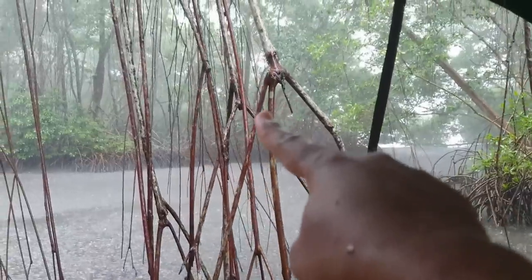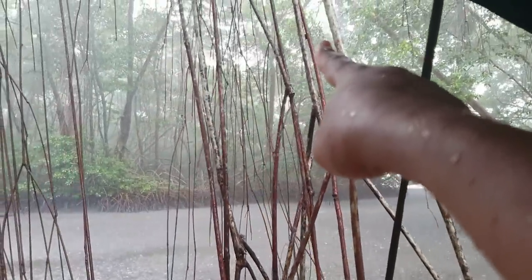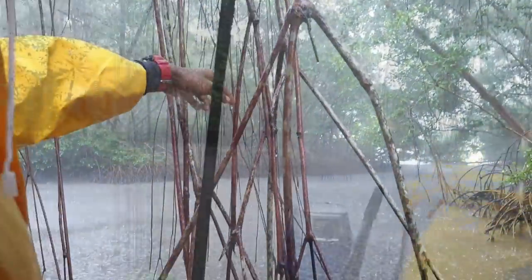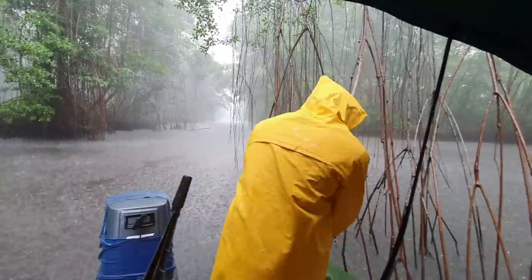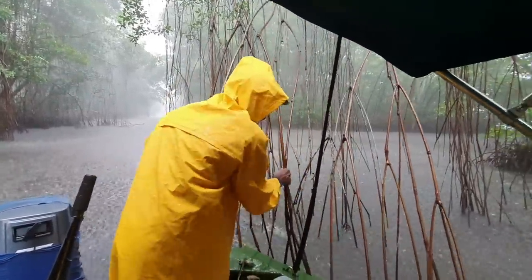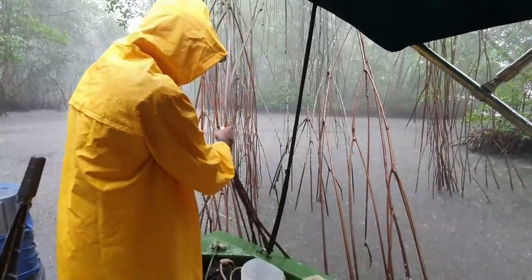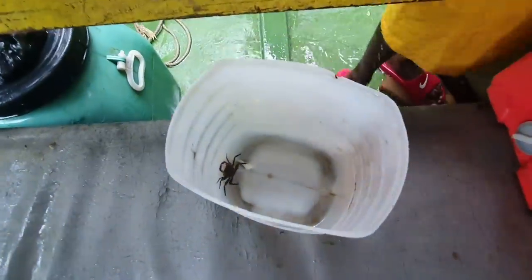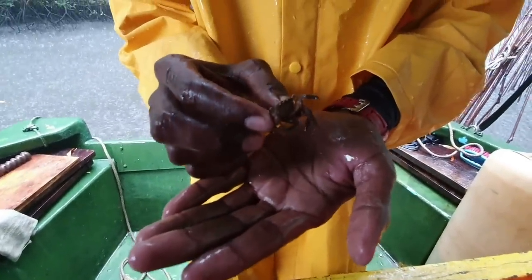A big one. It's behind the thingy. That is a crab over there. Look right there. It's known as a rattler sunia. It's a fancy name for mangrove tree climbing crab.